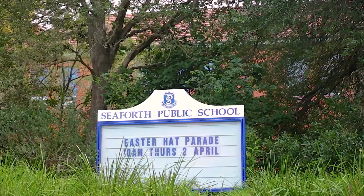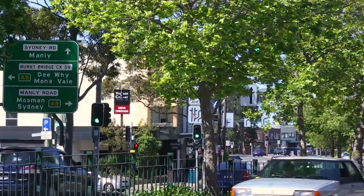You're a level walk to CBD transport, schools, shops, and Seaforth Village. We know it's going to be a home that you truly fall in love with.